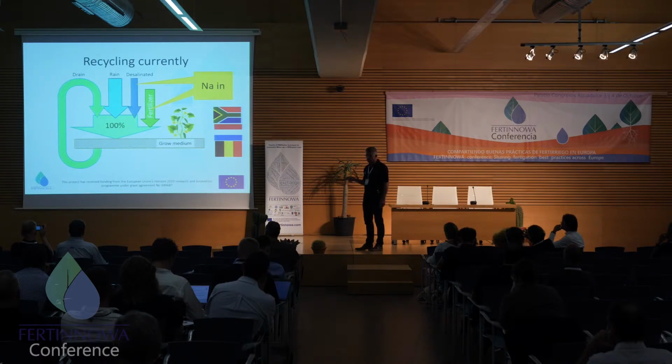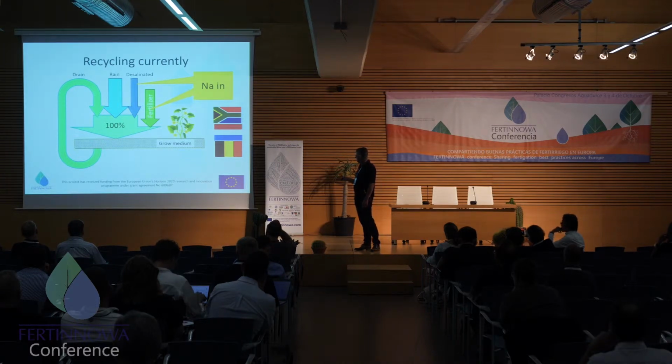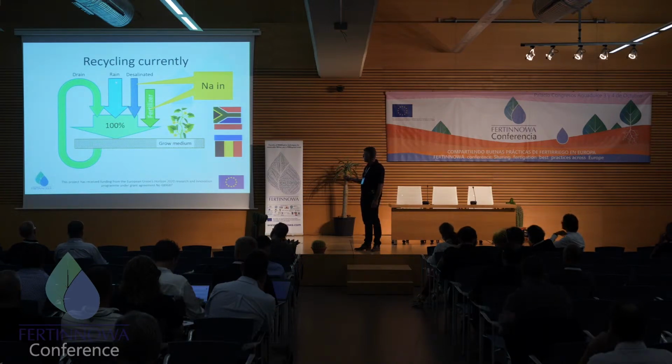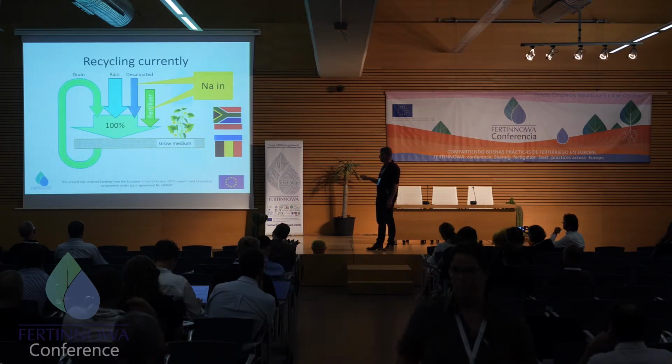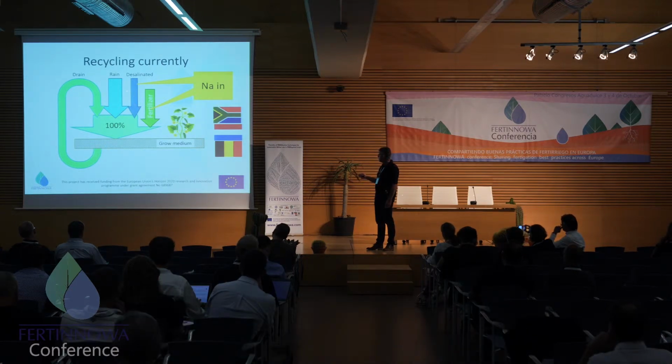This technology was showcased in the Netherlands and in Belgium. Typically, a grower is recirculating a certain percentage of his water, coming from the drain water that he's reusing. Then he will get some good quality rainwater collected from the roof of his greenhouse. The rest is desalinated water, and he makes up the rest with fertilizer to give an optimum nutrient mixture to the plants.